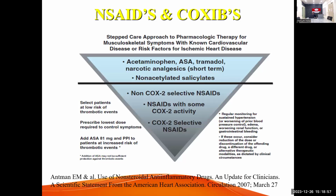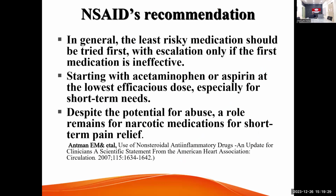There are certain conditions: select the patients at low risk of thrombotic events and prescribe the lowest dose required to control symptoms. And add acetylsalicylic acid and PPIs to patients at increased risk of thrombotic events. Start with non-selective NSAIDs, then preferential COX-2 NSAIDs, and only then selective COX-2 NSAIDs in patients with ischemic heart disease. And though there is a potential for abuse, narcotic medications can be given for short-term pain relief. This is what the American Heart Association recommends.